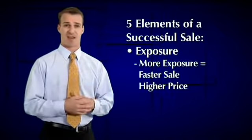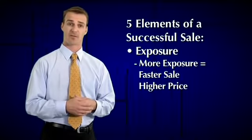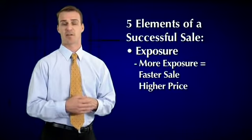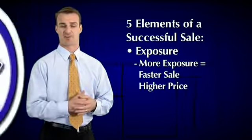Obviously, the more buyers that you have walking through the property, the better chance you have to get a faster sale and also to get the most the market is willing to pay for it. So be sure that your plan for exposure and your budget for exposure matches what you're trying to do as far as price and motivation are concerned.